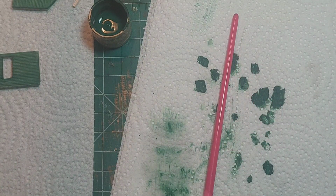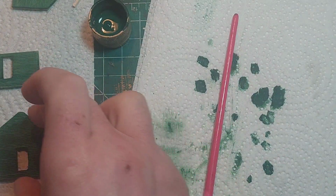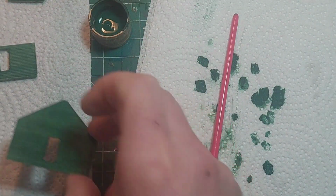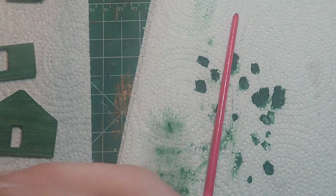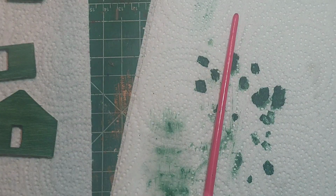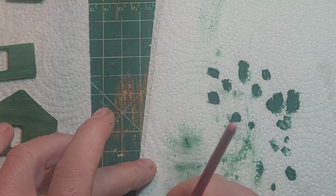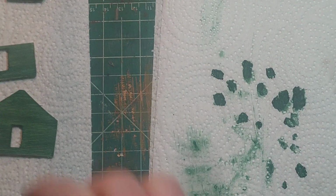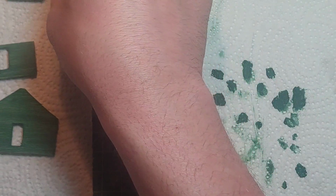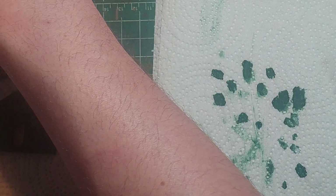Okay, so we're going to call that good on that one. So let me put the cap back on this paint here. And we're good there. I'll put my water brush in there. I will be keeping this short. It's already 36 minutes in.